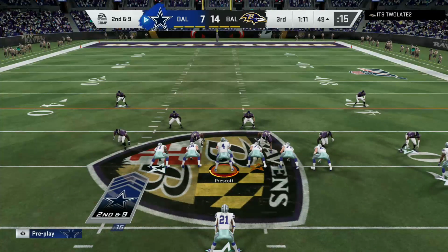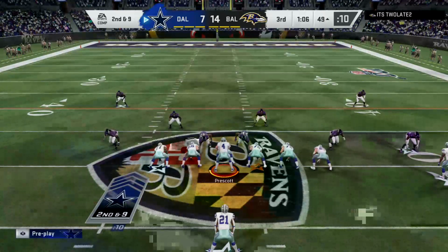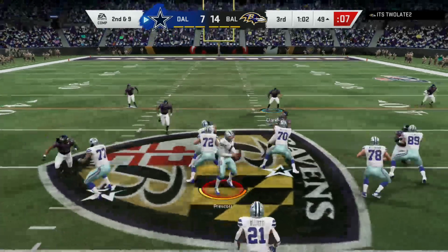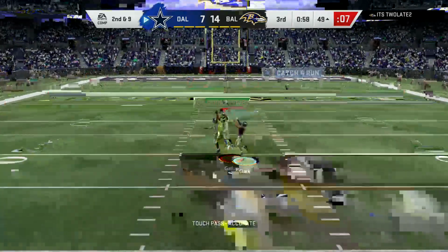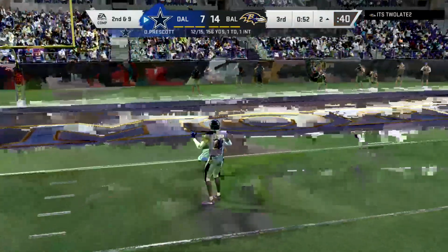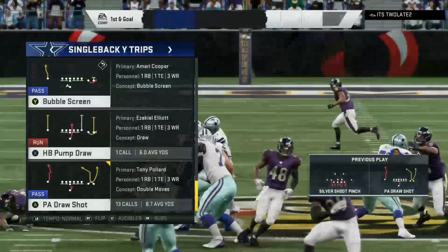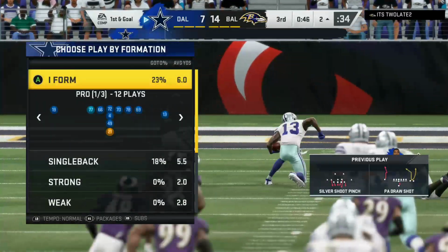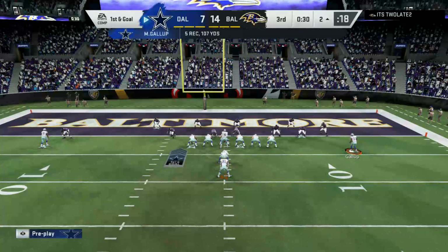Mike 48. I'm getting nervous now. Off play action to Elliott. Here's Prescott. Caught inside. And oh, so close as he takes it all the way to the 2-yard line. A big play here for Dallas. 47 yards. A chance to finish now on 1st and goal.